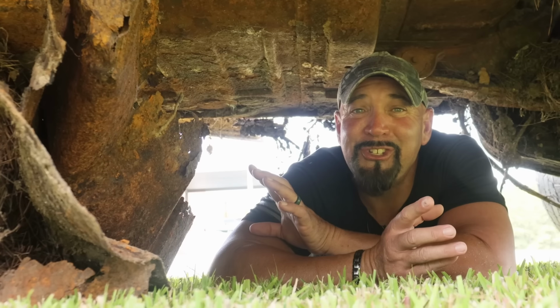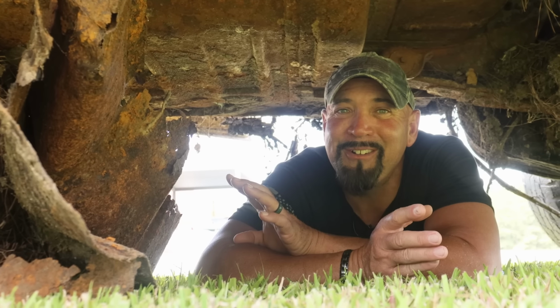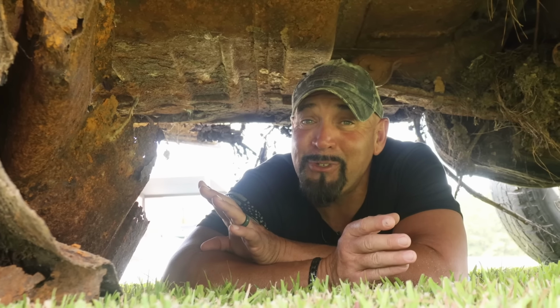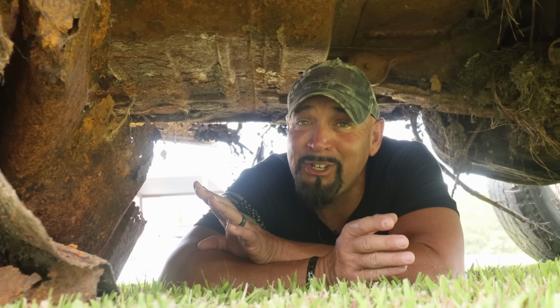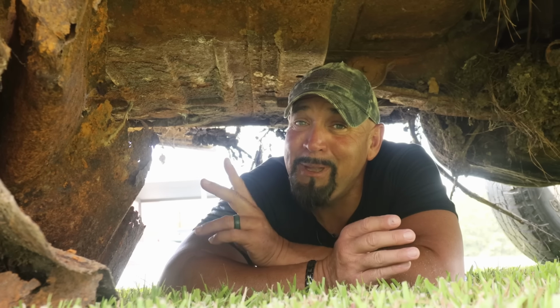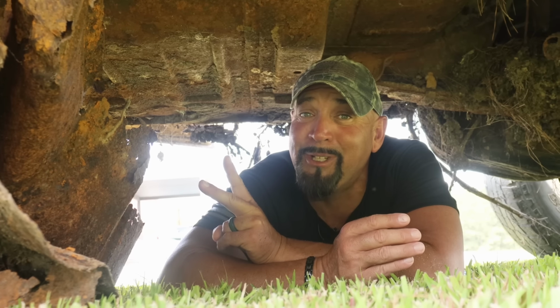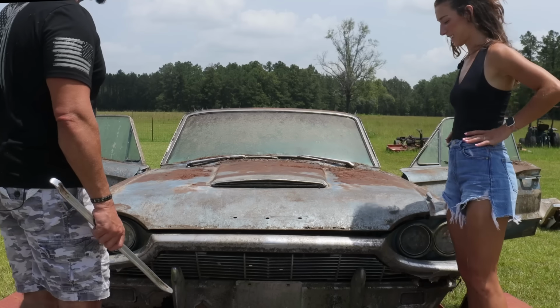Now, to let y'all in on a little bit of a spoiler alert, from laying under this car, I do see a transmission. And from here on the front side of that transmission, I see an oil pan. So that means that we have a transmission and some type of motor or a piece of a motor in there. I don't know why I'm so nervous about this part.